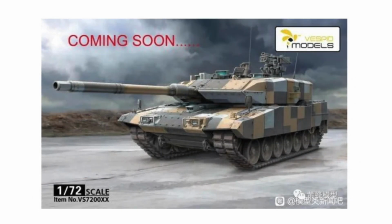Vespid Models has announced a very smart looking Leopard 207V main battle tank in 1/72nd scale. I love the "what colour shall we paint the wall" look of the camouflage. By the way, Trumpeter is doing a very similar kit in the same scale very soon.